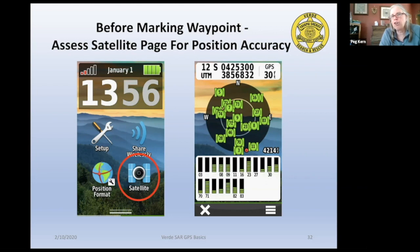So if you had it turned on at home last, and then you turned it off at home, you drove to the base location, and you turned your GPS on and immediately marked a waypoint, it's going to mark you back at home. It's also going to cause a false line to be drawn from home to where the subject is when you say go to, because it thinks you were back at home. A lot of people say, why do I have this line on here? And it's probably because you had not waited for the satellites to acquire before you started marking or doing anything.